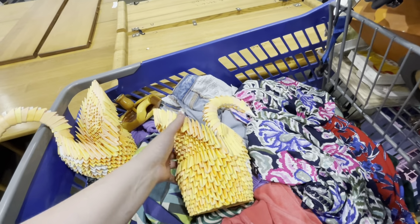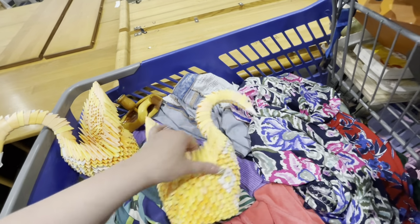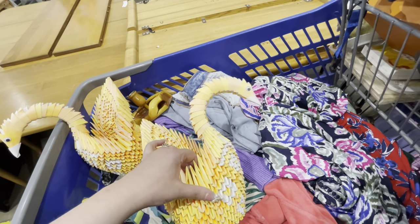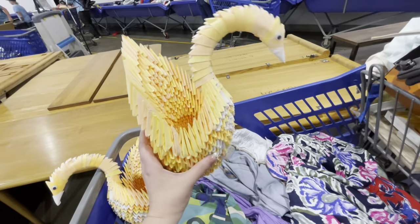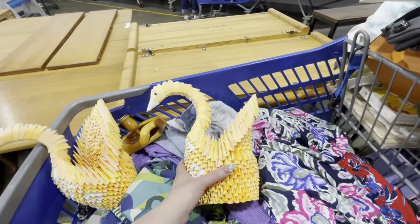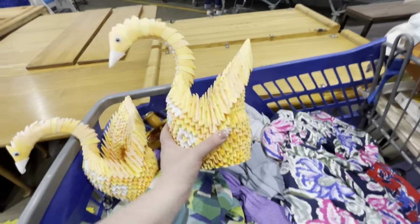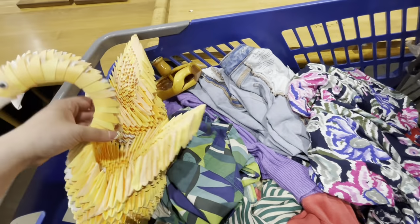I have a set of these paper swans. I was gonna say, it looks like post-it notes? But I have no idea how they made it or exactly how this happened, but they are amazing, and it took a lot of work for someone to do these, and I have two. So I'll be selling them as a pair.